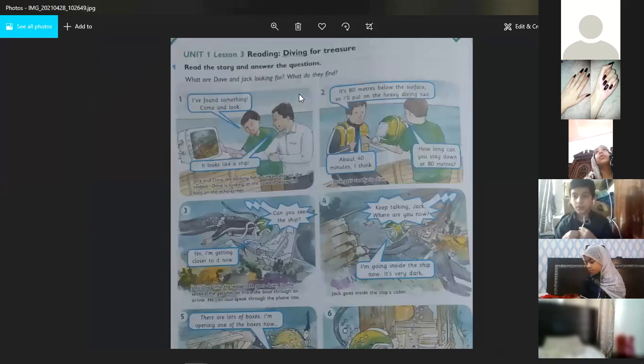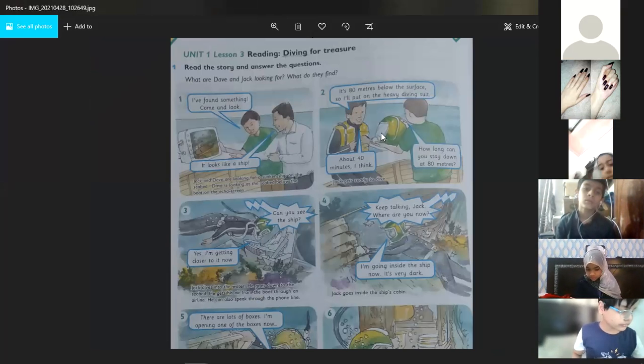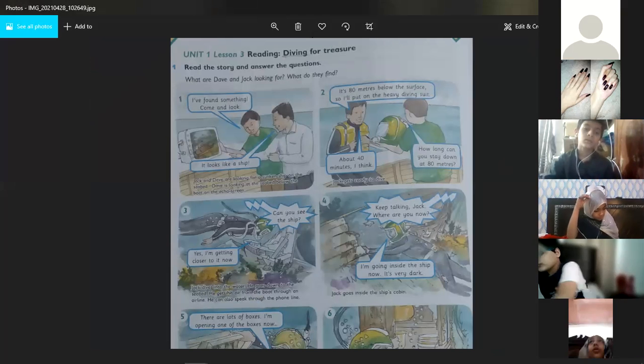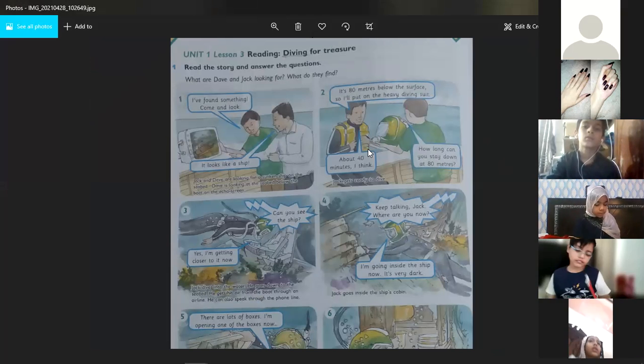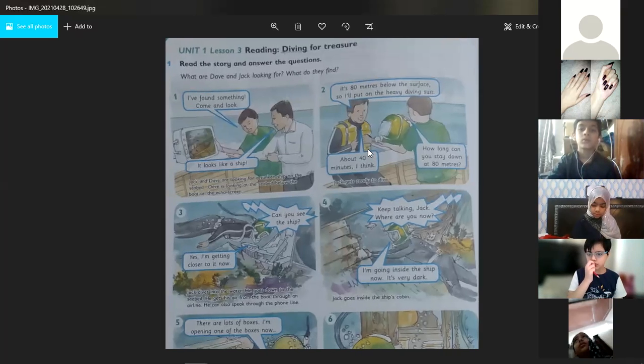Okay, take out your unit number 1, lesson number 3, and page number 4. Those who have books, take out your unit number 1 and lesson number 3, Diving for Treasure. So in this chapter, we will learn about finding a lost treasure under the sea, and there are two friends, Dave and Jack, and they are looking for a treasure. Let's see and do the reading, what they can find.